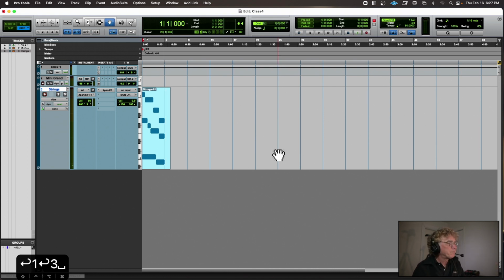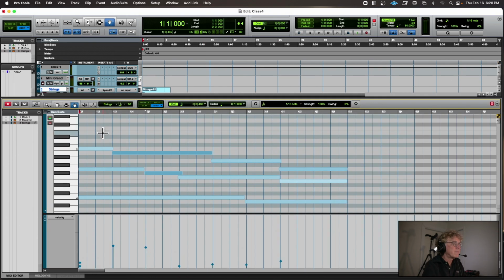Okay, now let's go to the MIDI editor and let me get this out of the way here. Now I'll quickly clean this up. I normally would probably leave this the way it was, but I'm just showing you how to use these tools. Now, this is played. Now you hear that some notes are different volumes than others, and it's not making any sense musically.